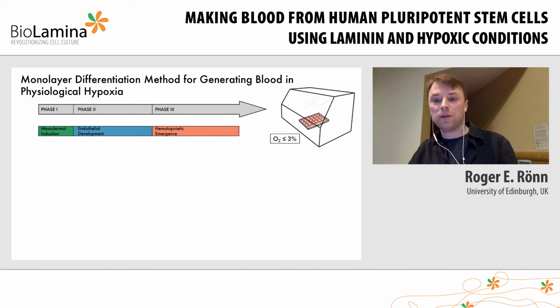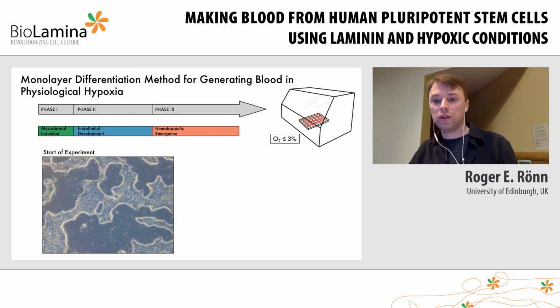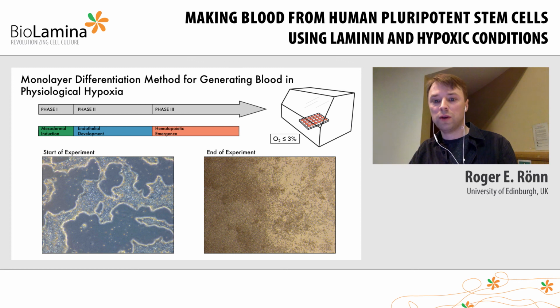In the second step, the cells are directed to form the vascular precursors of blood known as hemogenic endothelium. And in the third step, factors are added to encourage the formation of blood cells, including cells that look the same as true adult HSCs. To visualize, on the left, you can see pluripotent stem cells shortly before the start of an experiment, and on the right, you can see the large amount of round and non-adherent blood cells that are formed at the end of the experiment.